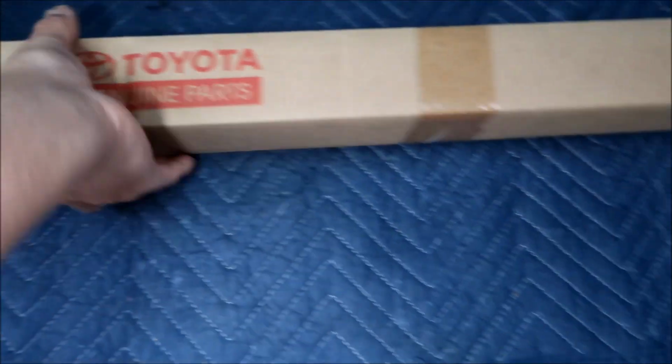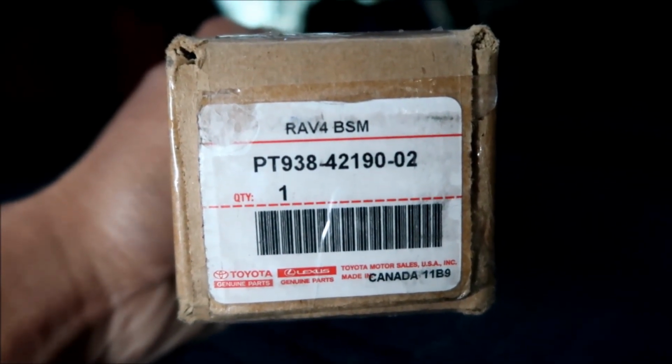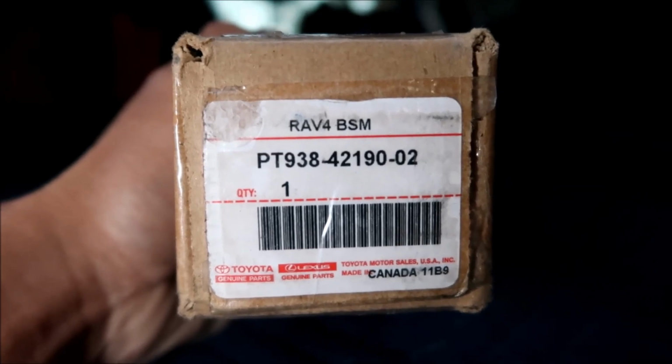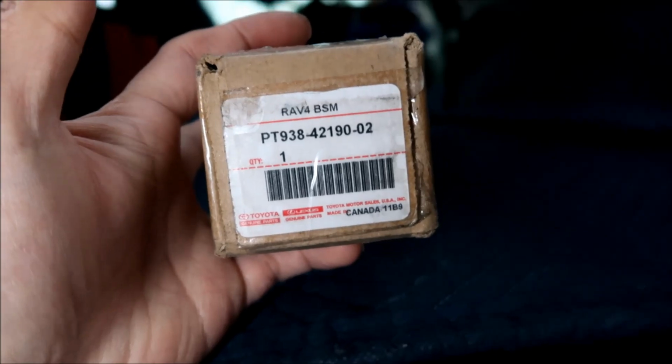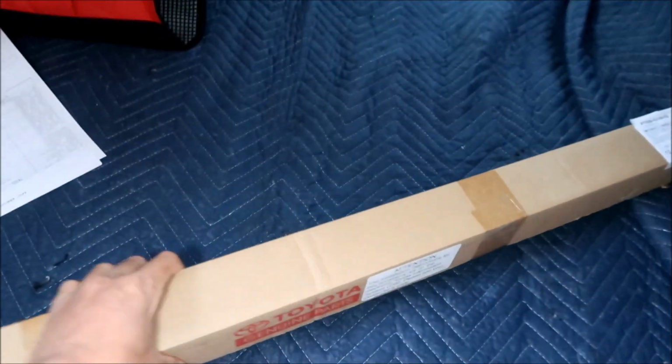Here it says Toyota genuine parts. It's the real deal. And here is your genuine Toyota parts label. Rav4 BSM. I think BSM stands for Body Side Molding. It's Papa Tango 938-42190-02, and it says quantity 1. It looks like it's made in Canada because it says Canada right here. A lot of Toyota parts that Hades Omega has been purchasing for the Rav4 have either come from Canada or America, not too much from Japan.